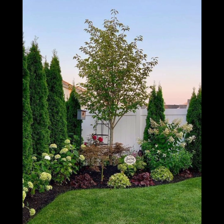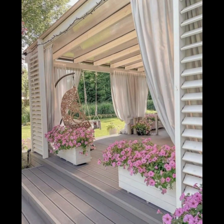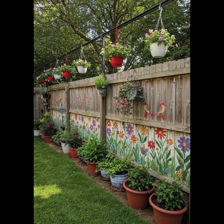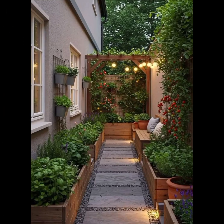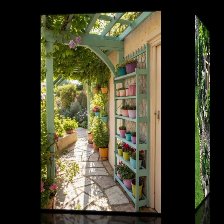And then design, plan. Sketch your garden layout, taking into account pathways, seating areas, and focal points. And then choose a style. Decide on a garden style that reflects your preferences, such as formal, informal, cottage, Japanese, or modern.